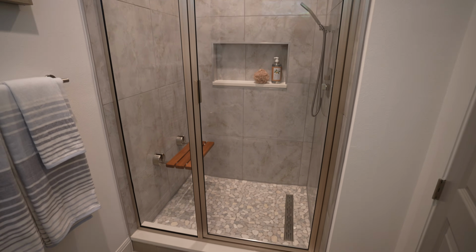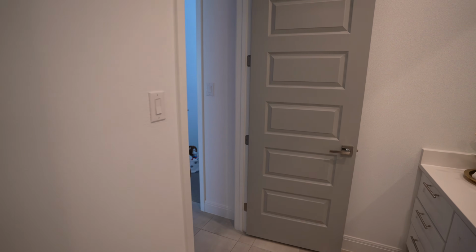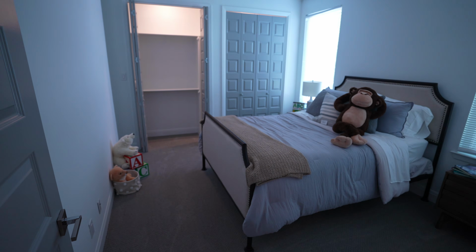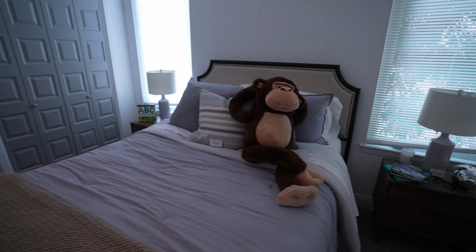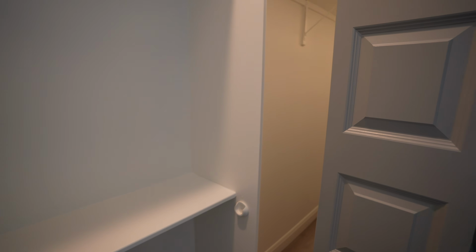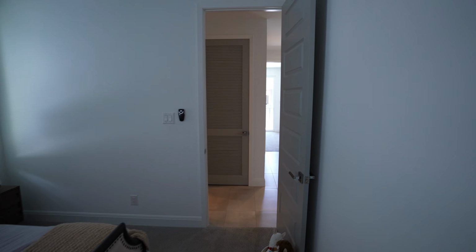So similar shower in here, no tub in the property, which I know some people truly do want and or need a tub. And then you're gonna have the last bedroom here. Love that stuffed animal. He's just kind of hanging out. Look at him. And then you do have a similar size closet over here. It's actually a pass through. So cool little touch there. And then straight ahead is going to be that last HVAC closet for the second story.